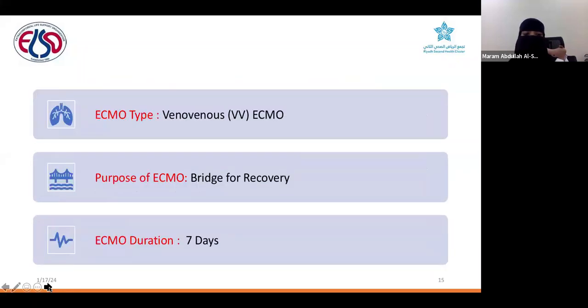The ECMO type for her was veno-venous ECMO, and the purpose of it was a bridge to recovery. And our patient required almost 7 days total duration on ECMO.